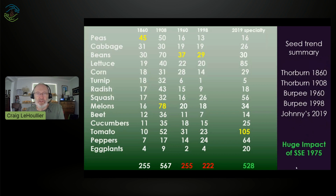Let's spend just a few more minutes on this slide and look at what was grown at different years. Mid 1800s, it was all about peas. Secondarily, maybe a little about cabbage and beans. Where were tomatoes, peppers, and eggplants on the list? Way at the bottom. Early 1900s, strangely, it was all about diversity in melons that was being appreciated, as well as beans.